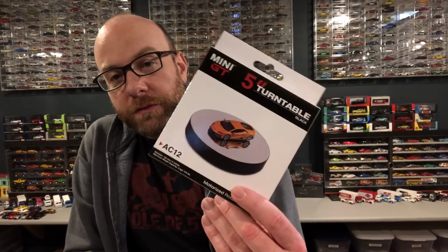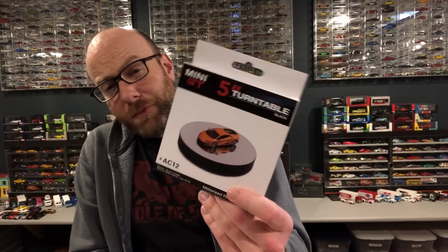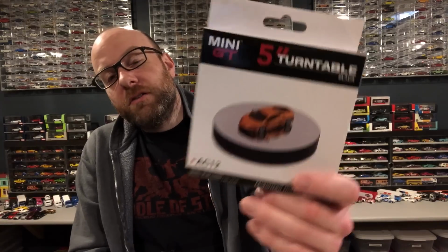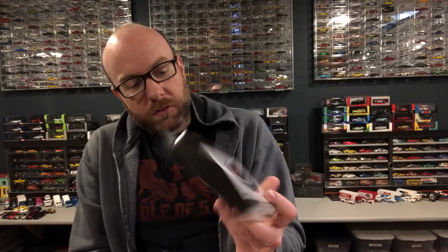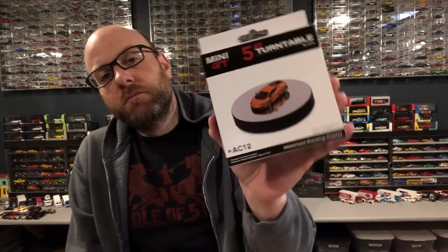Then what else did I get? Oh, I got some MiniGT. We got a turntable. Don't know if I'm going to really be using this for videos. Everybody uses a turntable in videos, and it's kind of cool. I like to kind of pick up the cars and handle them and stuff like that. But maybe we'll work it into a video or two.